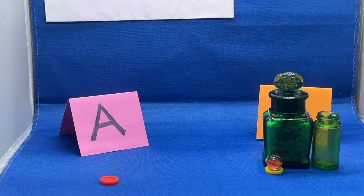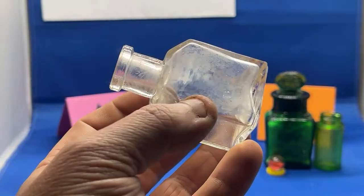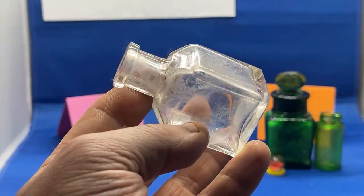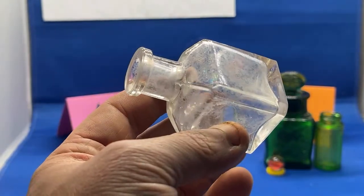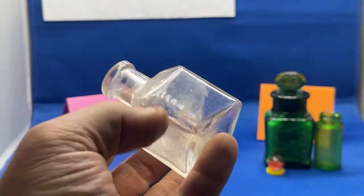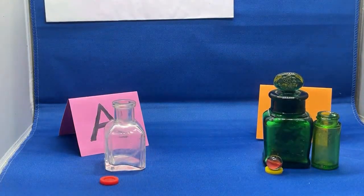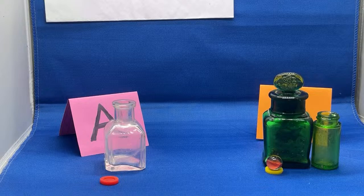Next up, guys, is a really nice one that I just recently dug. Check it out. Schoolhouse Inkwell, my very first. Blown in mold, tooled, cork top. Schoolhouse Inkwell, baby. Look at that. That's going to be A. And let's see what we got here. Honey, pick me out a good marble to go with that inkwell.